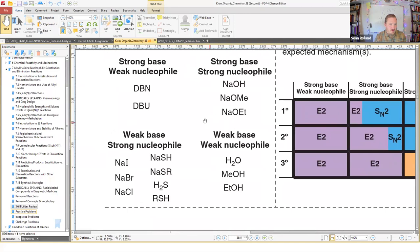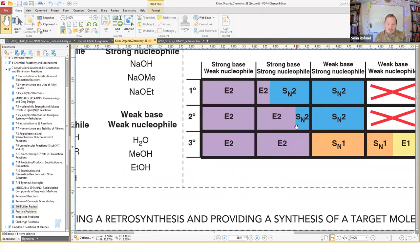But if we look, we're using methoxide as our nucleophile, right? So strong base, strong nucleophile, which means we get this combination, which generally favors elimination at room temperature. If we wanted to favor substitution, we would need it to say at low temperature. But again, I'm going to try to be explicit and say, at high temperature, at low temperature.